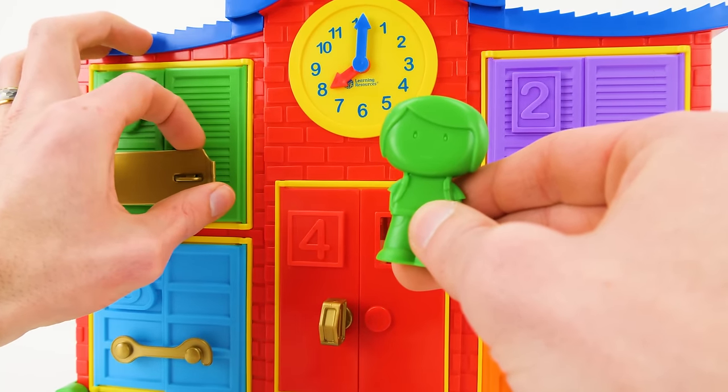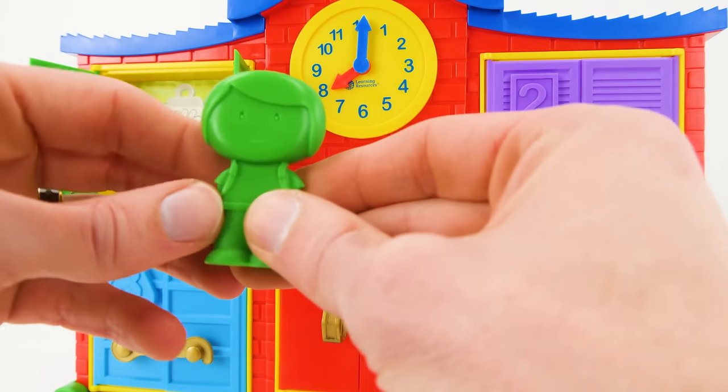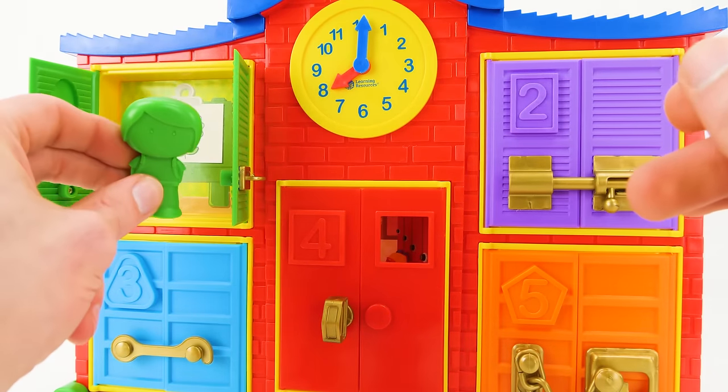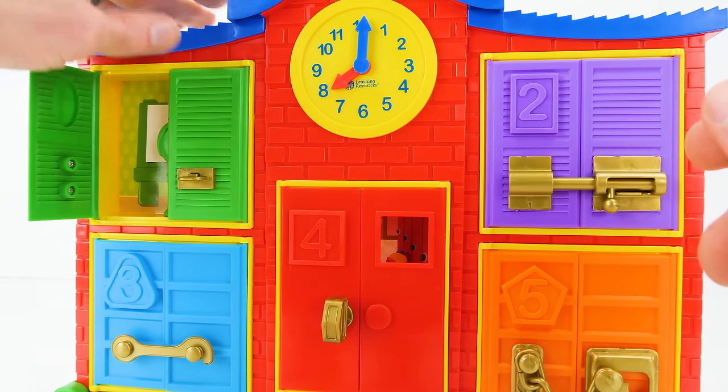Let's unlock it to open up the door so Jean can go inside. Here you go, Jean. Have a fun day at school.